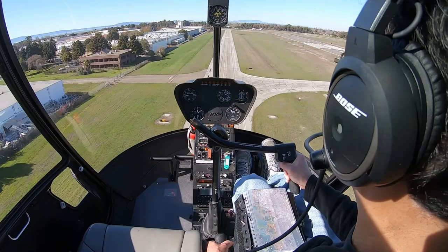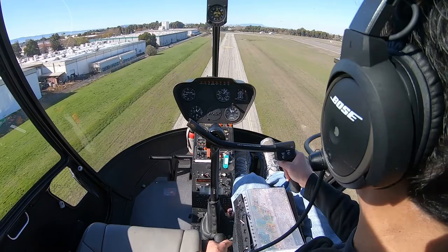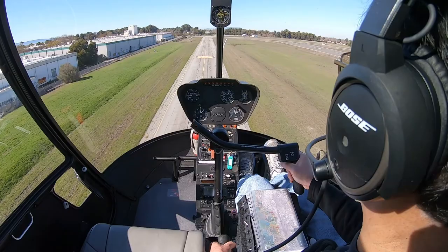Hayward Tower, Diamond Star 854 Alpha Kilo, holding short runway 28 left at Alpha, request left crosswind departure. 854 Alpha Kilo, Hayward Tower, left crosswind approved, at or below 1,000 feet till the shoreline. Runway 28 left, clear for takeoff. Runway 28 left at Alpha, clear for takeoff, at or below 1,000 till the shoreline, 4 Alpha Kilo.